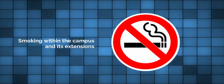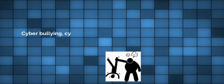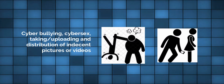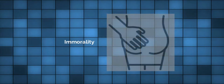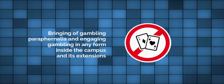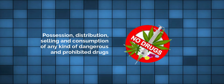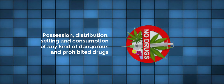Smoking within the campus and its extensions. Fighting on campus or off campus. Cyberbullying, cybersex, taking or uploading and distribution of indecent pictures or videos. Vandalism. Immorality. Dishonesty. Drunkenness. Bringing gambling paraphernalia and engaging in gambling in any form inside the campus and its extension. Possession, distribution, selling and consumption of any kind of dangerous and prohibited drugs.